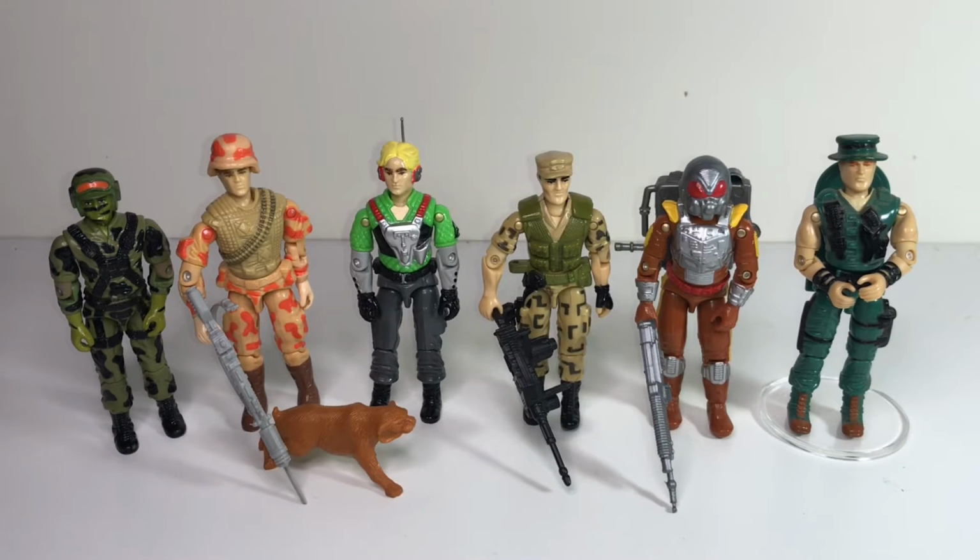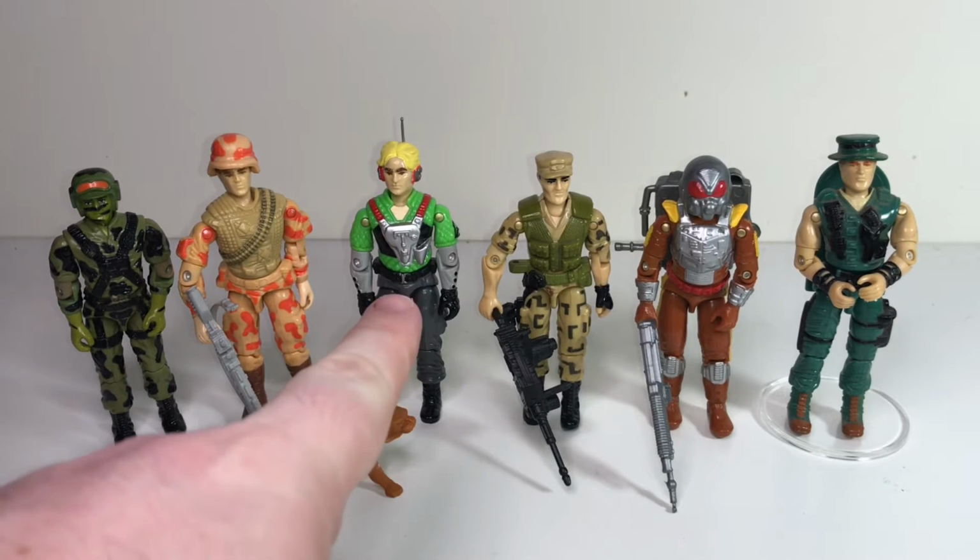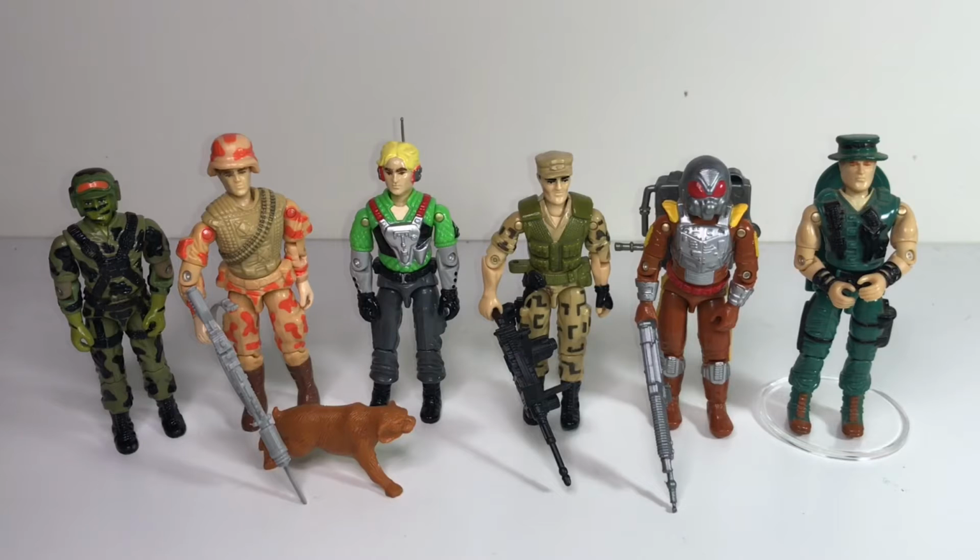And so these characters here, these all came out pretty late in our collecting. Every single one of these 6 characters was released in 1988 for the first time, except for Psych-Out here, who was released in 1987. So even though they came in late in my toy collecting of G.I. Joe, I still loved these guys. They saw a lot of action, as far as playtime. They went on lots of adventures. So I have a big attachment to these guys.